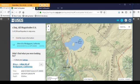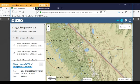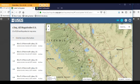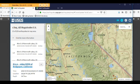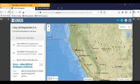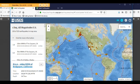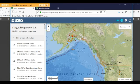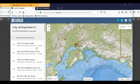Here's one right in the middle of Mono Lake, a 1.2 that happened at 7:11 this morning. And here's a 0.9 near Bridgeport. And I think that's it. So let's zoom out. It's looking like, I don't know, a lot more activity up here in Alaska, but I don't know, I guess not.